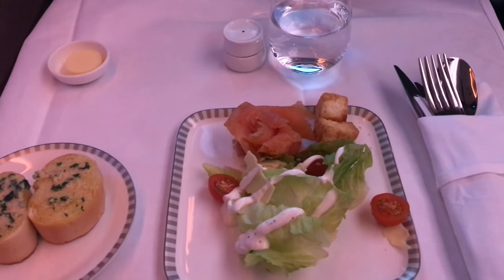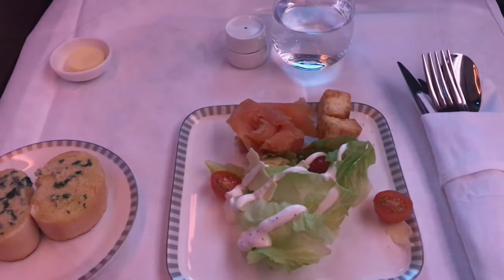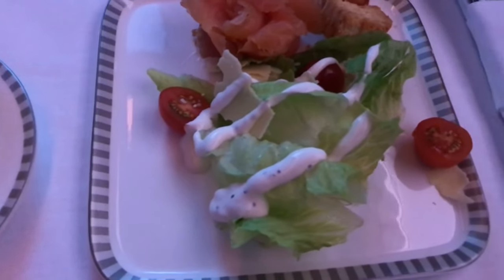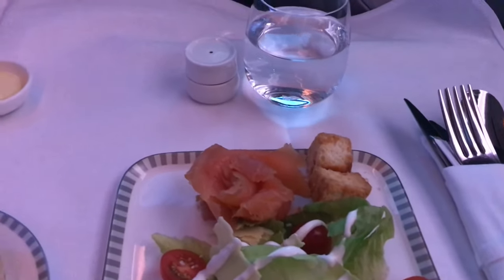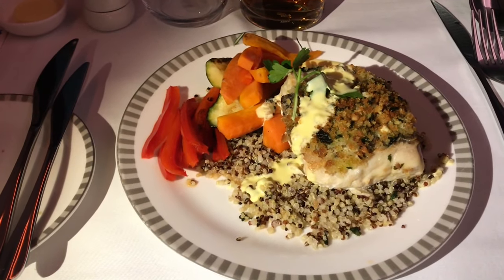There was an entree that was brought out, which consisted of a smoked salmon dish as well as breads, and I chose the garlic bread. The Singapore Airlines garlic bread was really good. The salad was tasty. It was a combination of a smoked salmon and Caesar salad, and it was well put together and tasted nice. Then my book the cook meal, a fish dish, came out.